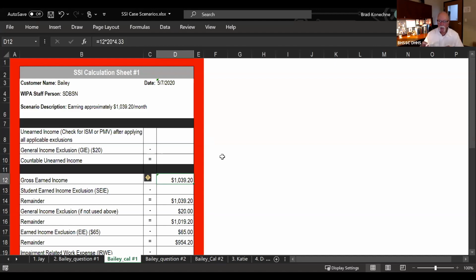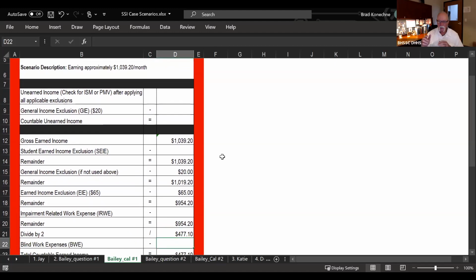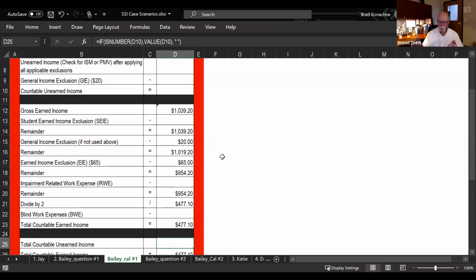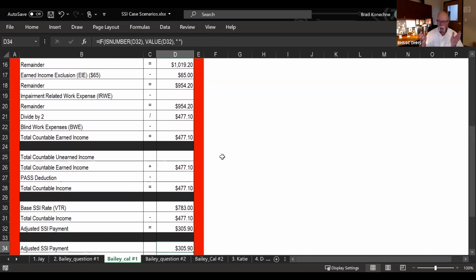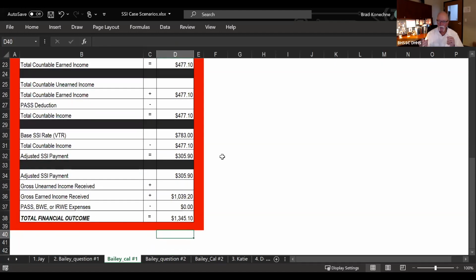So first she gets the $20 general income exclusion, which lowers it down to $1,019. Then she gets the $65 earned income exclusion, which lowers it down to $954. And then if we go down a little further, you'll see that they divide that by 2 because they only count half of it. So that leaves her total countable earned income at around $477. Then if you continue down to where her SSI base rate is $783, they subtract the $477 countable income, which leaves her adjusted SSI payment at $305.